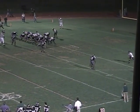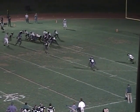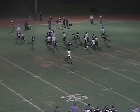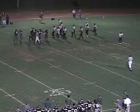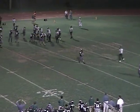Okay, bar was 6-8. I don't know the three routes on this side. I have no idea. Yeah. The tight end ran a 6. The fullback went straight up the field. Get out of the way, ref. Third down and 2 from the 12-yard line.